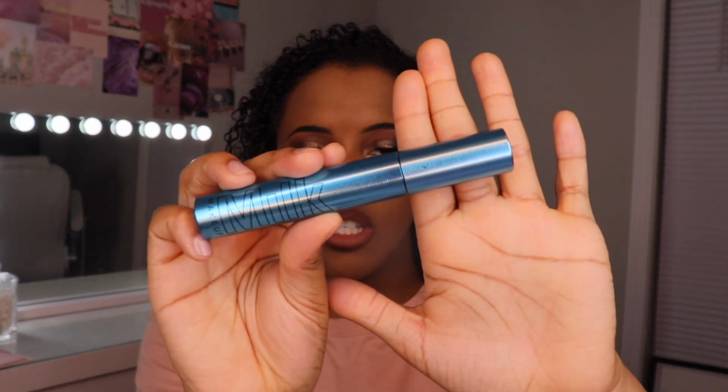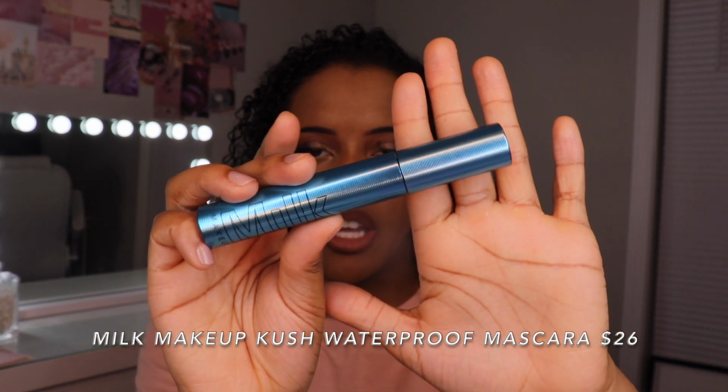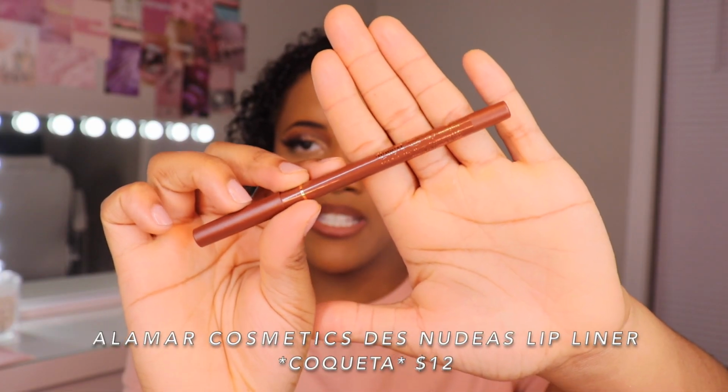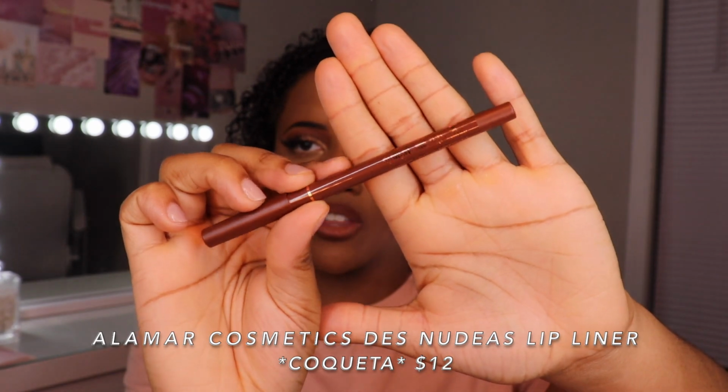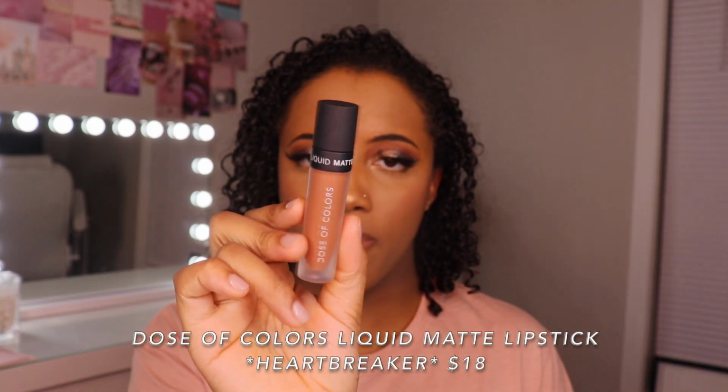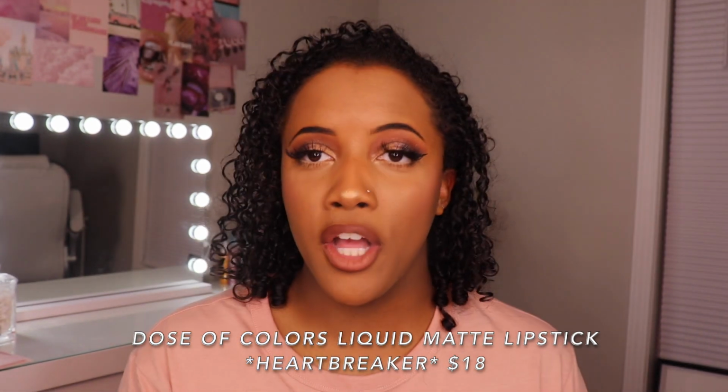On my bottom lashes, I used the Milk Makeup Kush Mascara. This is the waterproof version. For my lip liner, I used the Alamar Cosmetics Des Las Nudas lip liner in the color Coqueta. Center shade, I used the Dose of Colors Liquid Matte Lipstick, and I used the color Heartbreaker. I am absolutely in love with the way that my skin looks.